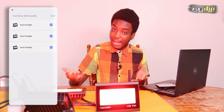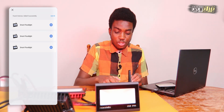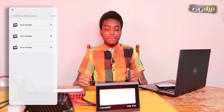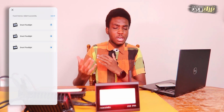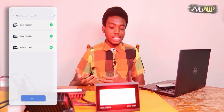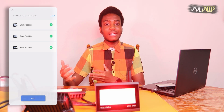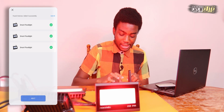And it looks like in my case, it already found these 3 devices. So all I got to do is click on add all. And it's going to populate into my main menu of this Smart Life application. So it's just going to take some time to pair up and connect to my phone. And now you guys can see all of the 3 floodlights are connected successfully to my phone. So now we can click on next.